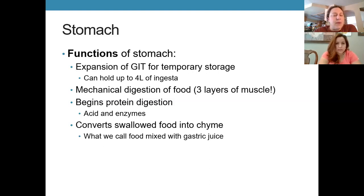It's also a major mechanical digestive location. There are 3 layers of smooth muscle in the stomach rather than the standard 2 that are in the rest of the system. And this is where protein digestion starts, because the stomach secretes both an enzyme that starts breaking down proteins, as well as hydrochloric acid, which makes it easier for that enzyme to work.